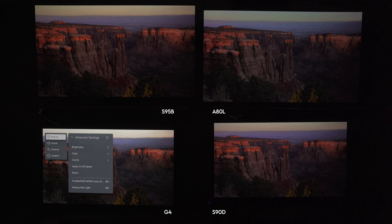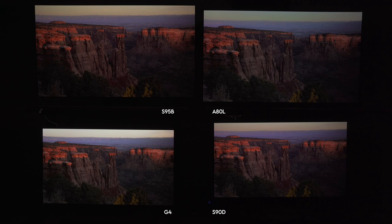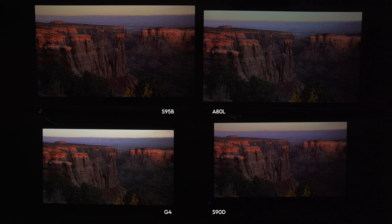It's not going to make your content dull. It's going to show you the content as it's supposed to be. But this is just a bright scene. So dynamic tone mapping didn't really do anything to this scene. Again, I can't do anything for the S95B for dynamic tone mapping. They took it out of movie and filmmaker mode. So you don't have any access to dynamic tone mapping for the S95B. You can kind of fake it with contrast enhancer, but that's not dynamic tone mapping.